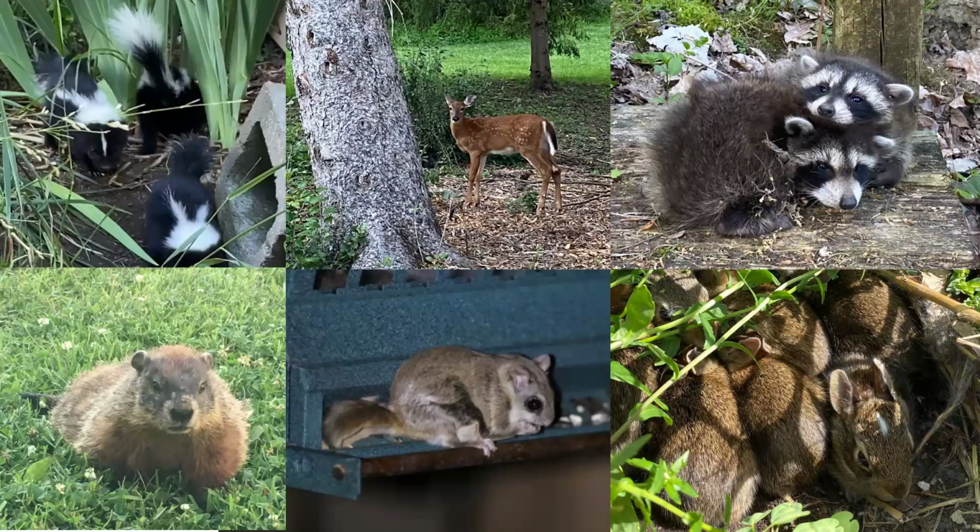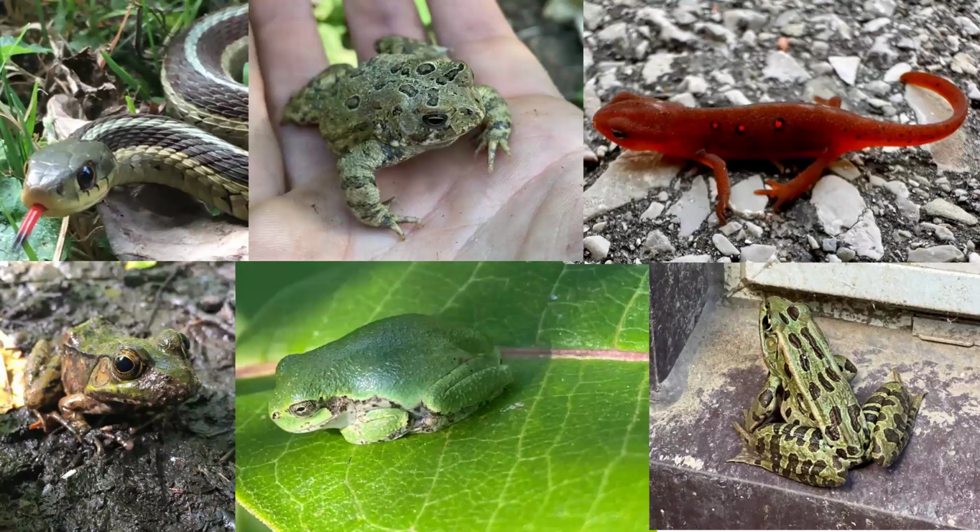Behind your house, there could be animals living, in my case, under my shed, or just passing through, eating my plantings. But this is so enriching, and it means that our little space that we take up is shared with other forms of life. Not just mammals, of course, we've got rich herps in southwestern Ontario, lots of reptiles and amphibians. These are, again, just photos I've taken over the last few years.